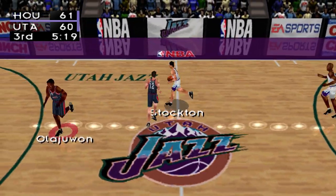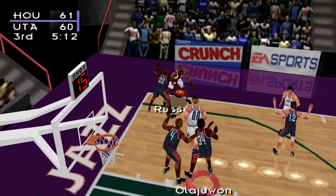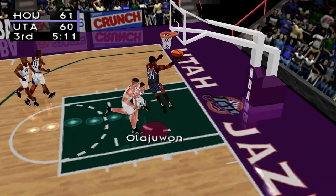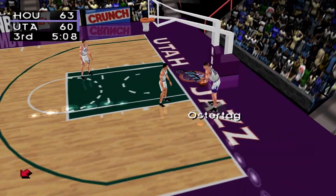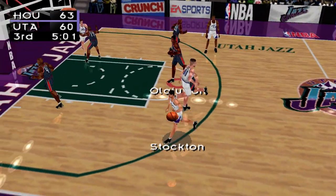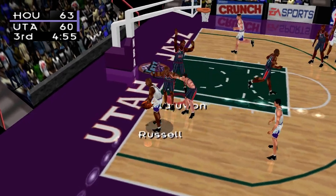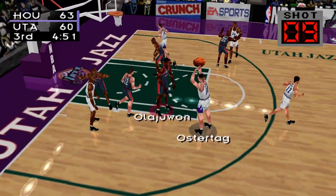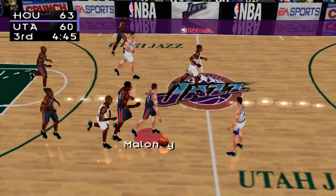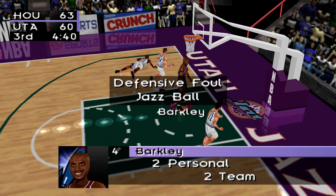Inbound pass to Stockton. From the right side to Ostertag, to Russell. Out of bounds, Rockets ball. Inbound pass to Olajuwon with the layup. Inbound pass to Stockton. To Stockton, to Russell, to Stockton, gets it to Ostertag. Russell takes the fadeaway jumper. Rebound by Maloney. From center court to Drexler. He shoots, hits the backboard, board by Malone.